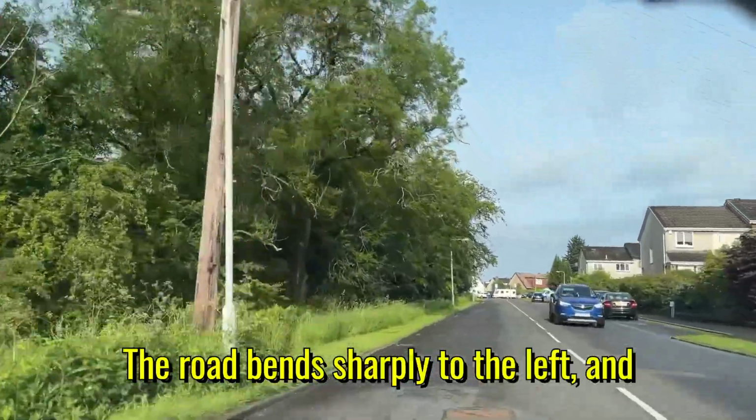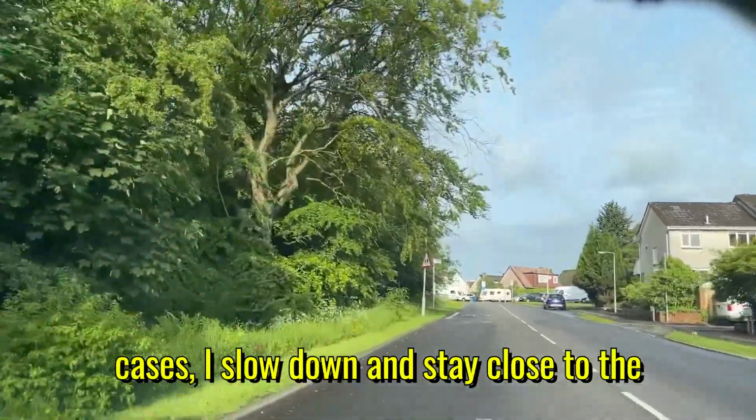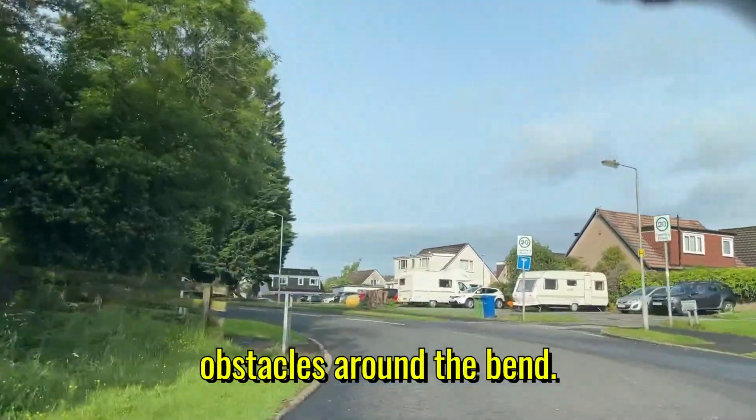The road bends sharply to the left, and visibility is very limited here. In such cases, I slow down and stay close to the left-hand side of my lane, being extra alert for any oncoming traffic or obstacles around the bend.